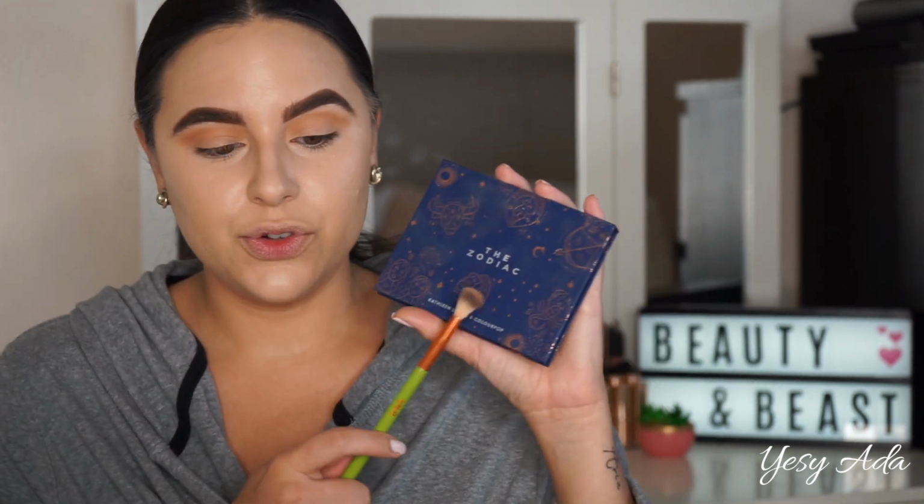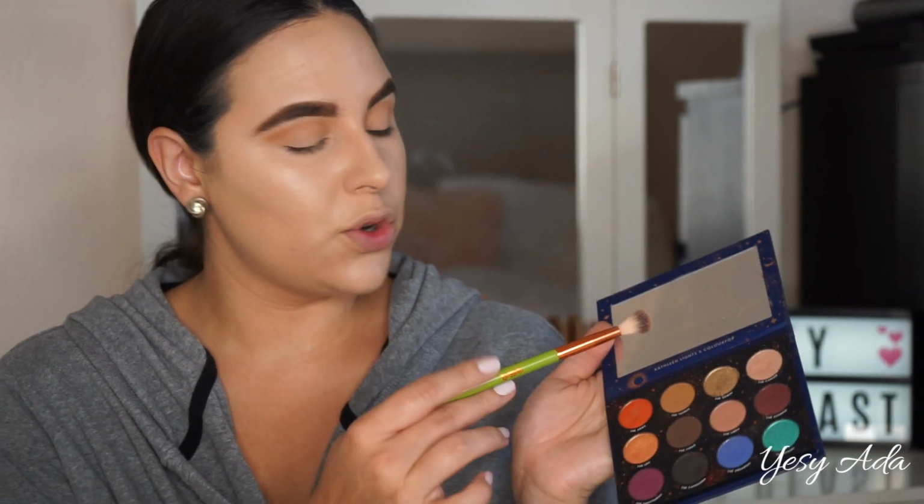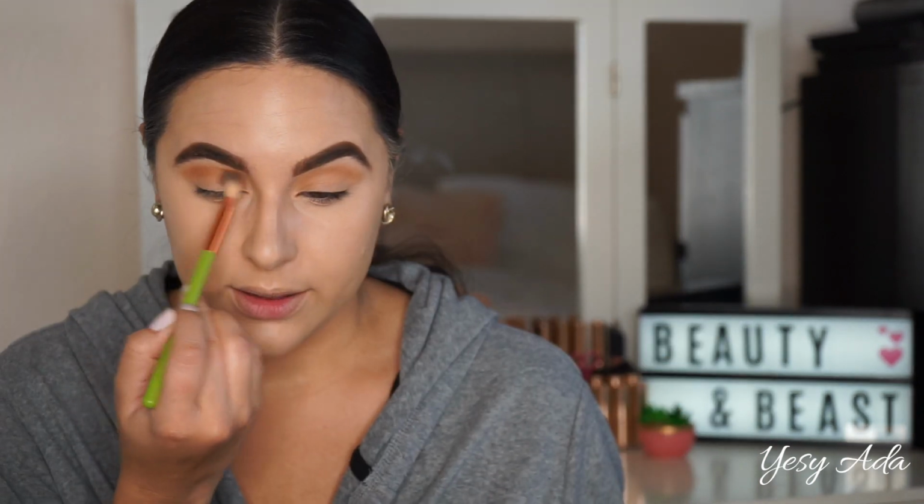So I'm going to take this warm brown shade right here in this L'Oreal palette and with a fluffy brush begin to put that in our crease so we can define it a little bit. So I wanted something a little more cool tone brown, so I'm going to dip into the Dream Street palette and take the shade The Taurus right here and deepen out our crease a little bit.